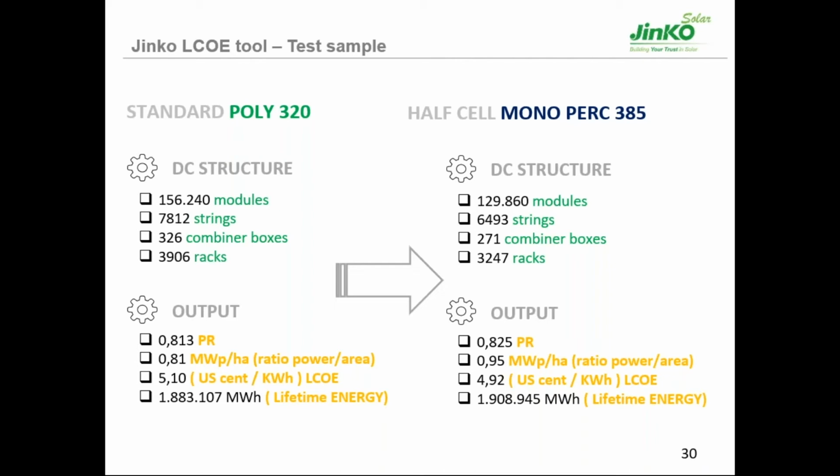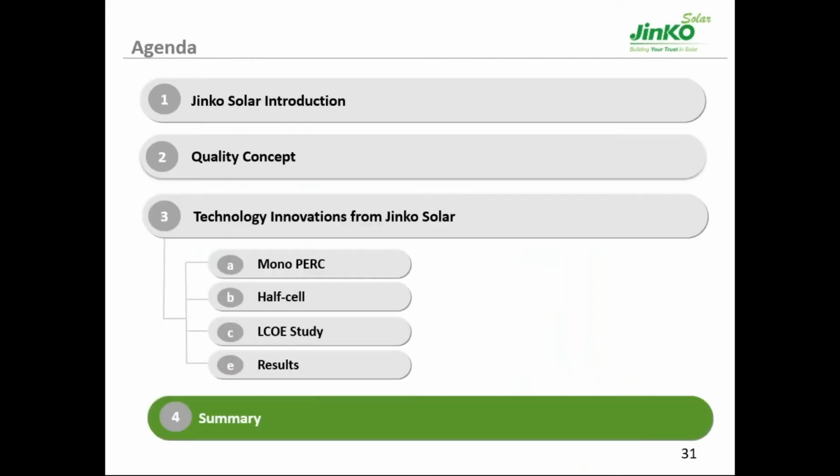It's not a matter only to focus on the panel itself, but to calculate which technology is the best for that location and which power is the best. So don't look only at the price of the panel, the technology, or the power, but try to develop a system where you can calculate the final numbers of your PV plant. That's the target of today. Just summarizing all the numbers.